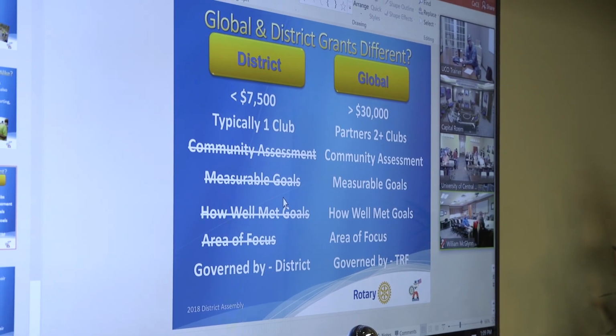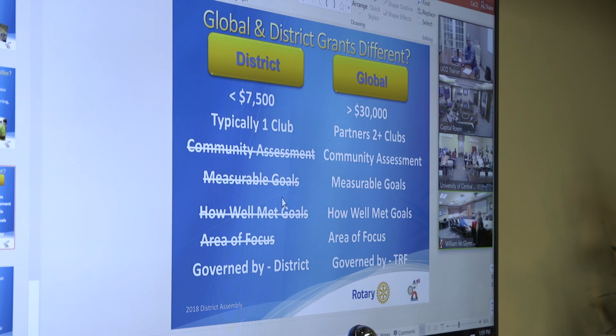Typically, but not always, a district grant will have involved one club. Now, we've had as many as three clubs participate in a district grant. In Stillwater, for example, a few years ago, each club did three projects, but we all three participated in all three projects. So it is possible for clubs to partner, but there's going to be a club that is the lead club on every district grant, but more than one can participate.